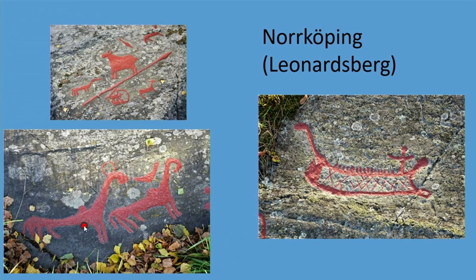It could be horses, but strangely enough, it has horns. And sometimes it happens that they mix reality with a kind of fantasy or hybrid animals, as we know from mythology, for example.